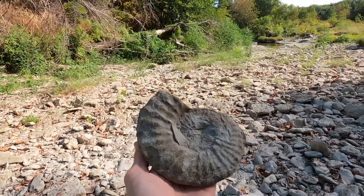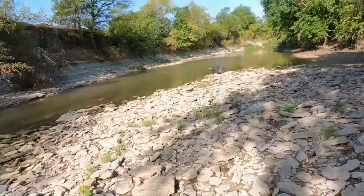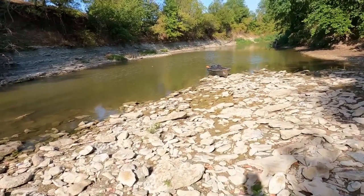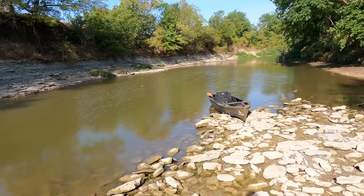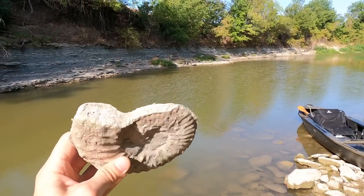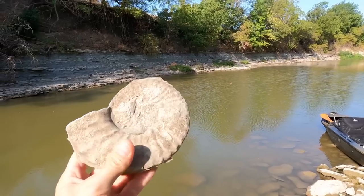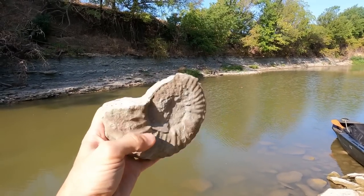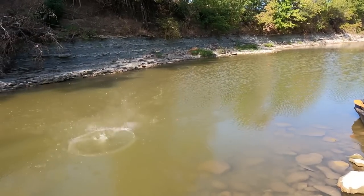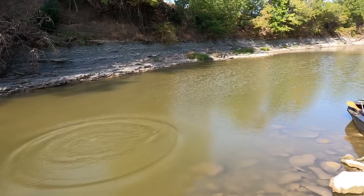Incredible. Since I'm not too far from the kayak, I'll go ahead and put this one in the kayak. A lot of weight, I don't want to carry too much weight. Yeah, you know what, it's kind of chipped on that end right there. Yeah, I'll probably just throw it in the water. Yeah, I didn't want it.